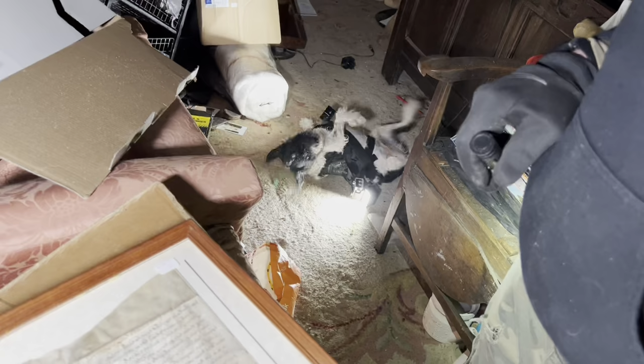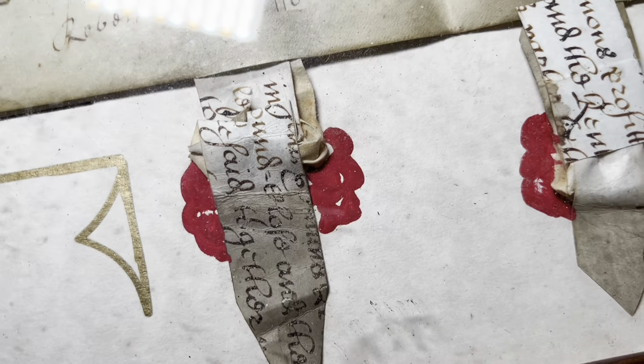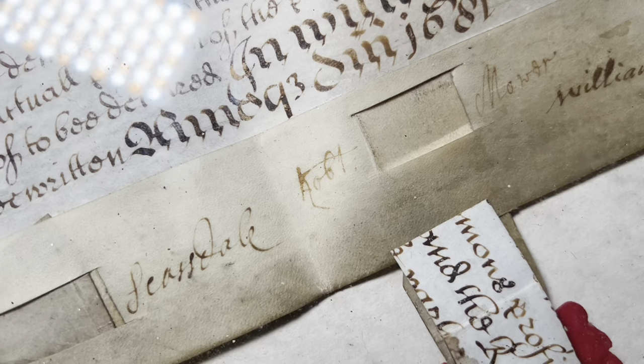But yeah, the thing that I noticed was the date there, look, 1681. And it's all signed by different people at the bottom as well, which is awkward to show you, and then sealed on. Yeah, the signatures are up here, in fact, sorry. William C. Dale.